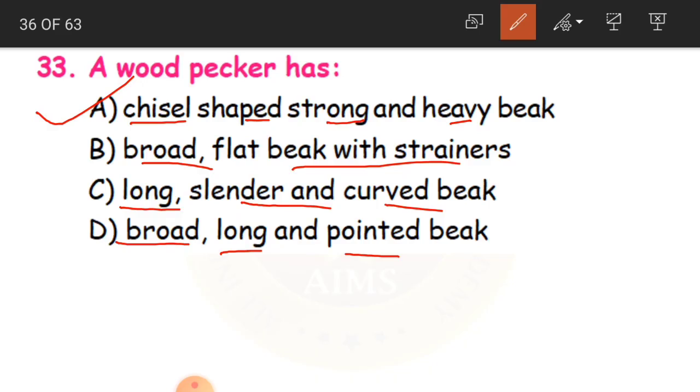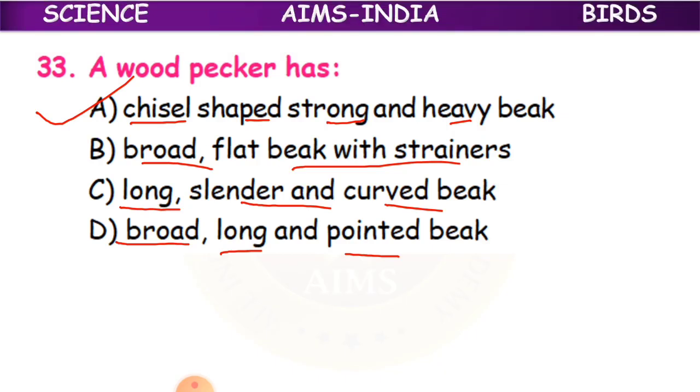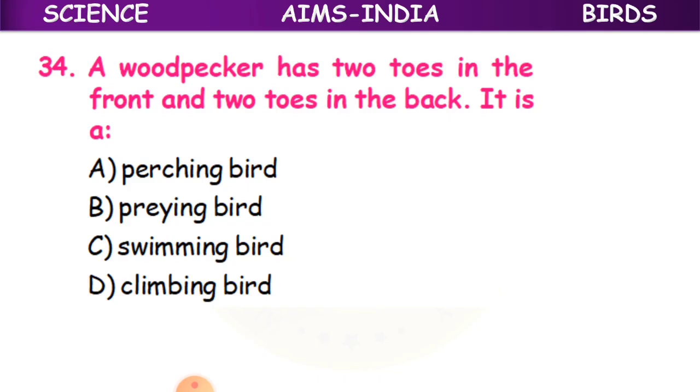Woodpecker, what does it do? With its beak, it is going to dig holes on the wood, that is on the trunk of the tree. Okay children? For this, it has got a chisel shaped beak. Clear? Now 34th question. A woodpecker has 2 toes in the front and 2 toes in the back.